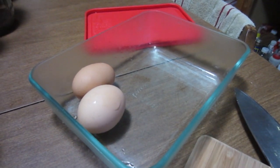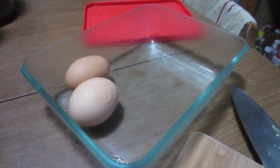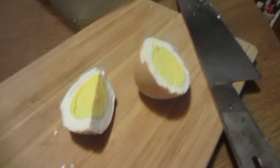So this is my little container that I keep my hard-boiled eggs in. A lot of people like hard-boiled eggs, but one of the things that they don't like is that they have to peel the shell off. And some people think that they have a special way of cooking the hard-boiled eggs that allows them to really peel the shell off easy. And maybe that's true. But why not just eat the shell?